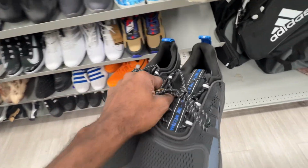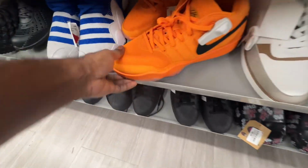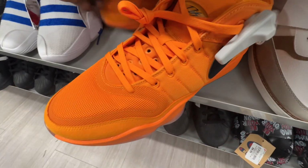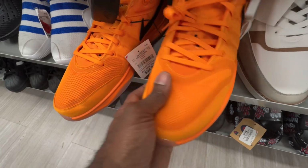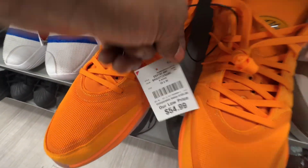But y'all see, man, they got a lot of Adidas shoes in here. Some more NMDs in here, different colorway, as well as those Nike shoes that we seen earlier when we first started the video. They got more of them over here too in this orange colorway. Y'all know we found them earlier in that tennis colorway. So they got this one here too, size 13 for $55.